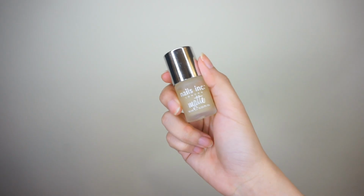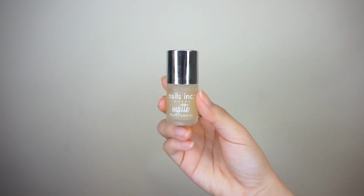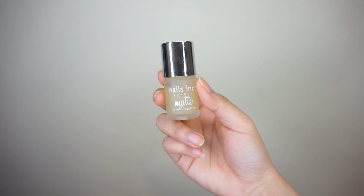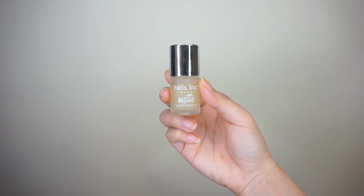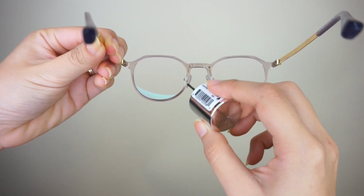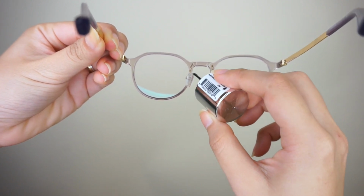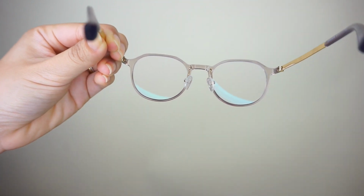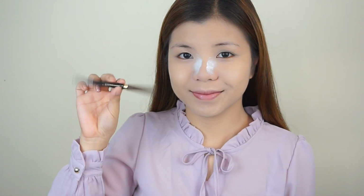Oh, another cool trick that I like to share with you to prevent your nose from creasing because of the nose pads is that you can take a matte nail polish top coat. Any nail polish matte top coat would be fine, but it has to be matte. And you just paint a very thin layer onto your nose pads and you should be golden. No more creasing, trust me, try it and you'll love it. Now back to the makeup.